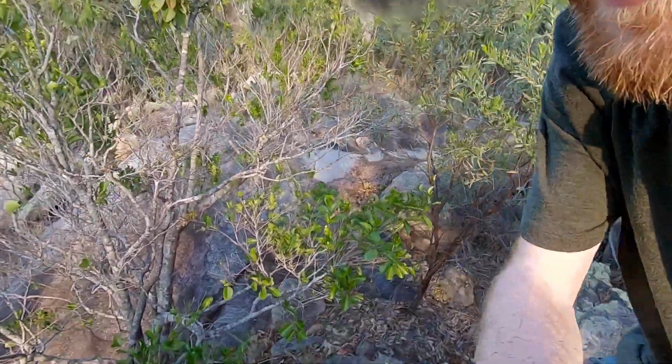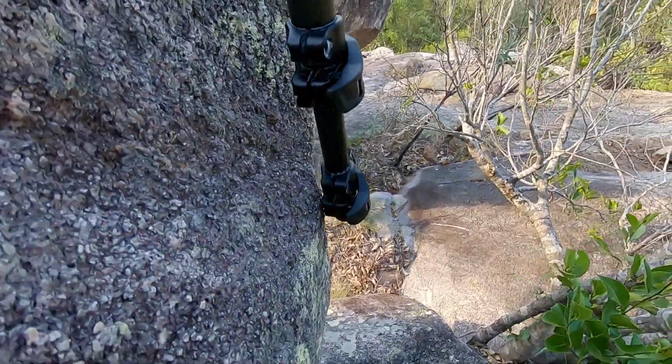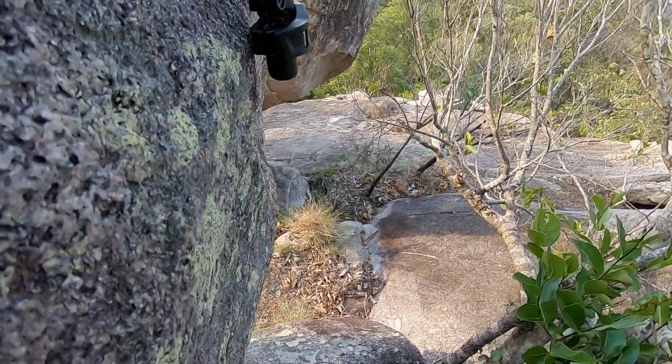Alright, so now I'm just going to keep waiting until that sun goes down, until the sky lights up. It's looking pretty promising with some clouds blowing in from the west, so hopefully it should be a nice sunset. Yeah, and the tripod's kind of in a precarious location here. As you can see, one leg's just barely on the edge of the rock, but that's what it took to get the camera balanced and in the right position that I wanted.